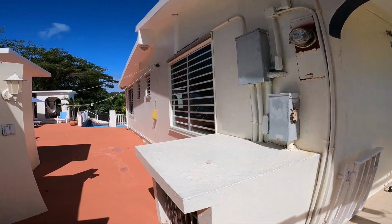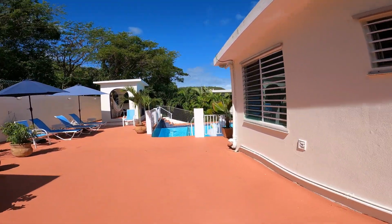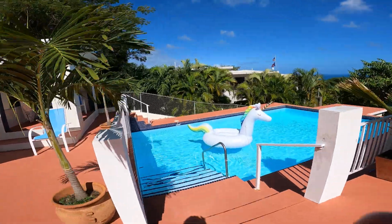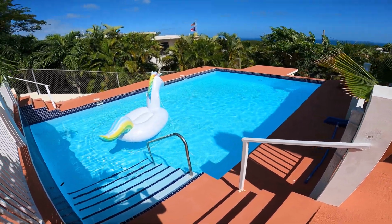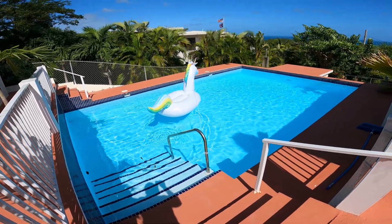So I'm going to go around to the front of the house, show you the front door, show you the front balcony, take you inside to see the amenities inside, which are equally as nice as everything out here. But here's another shot of the pool. No doubt you'll be spending lots of time here. Friends, family, renters, whoever. It's a great space, great pool.